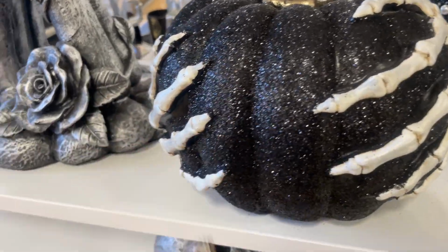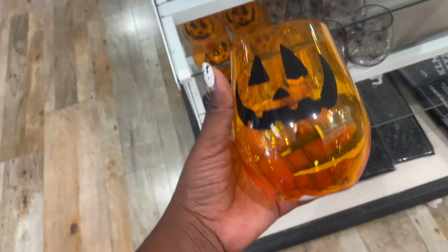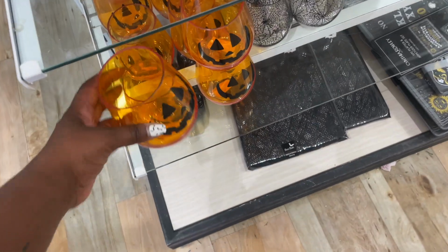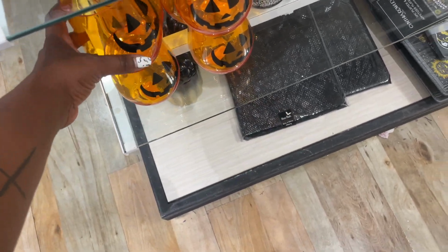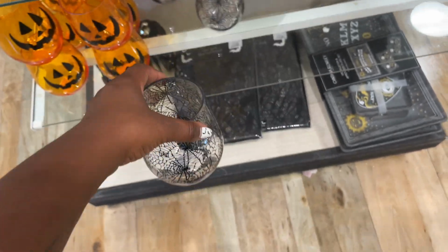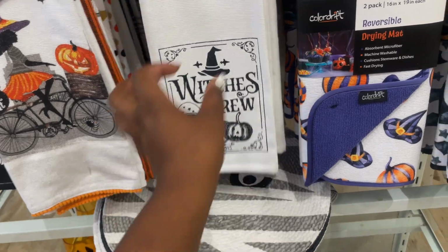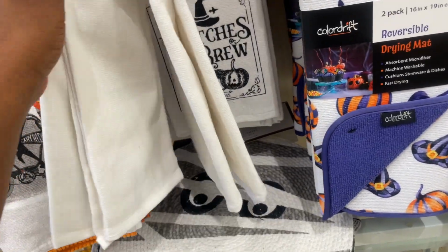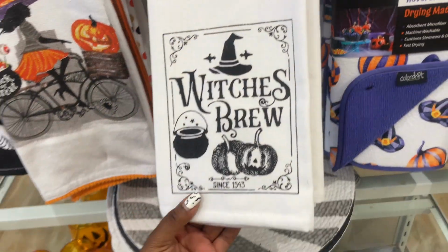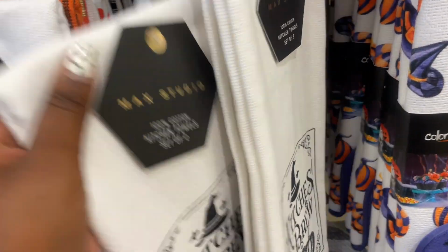Hate the glitter. I had one of these. These are always fun. Little plastic cups. $3.99. And they have these little spider webs as well. More towels. But if this is a reasonable price and not $10, I'm getting it. This may have to come home with me.